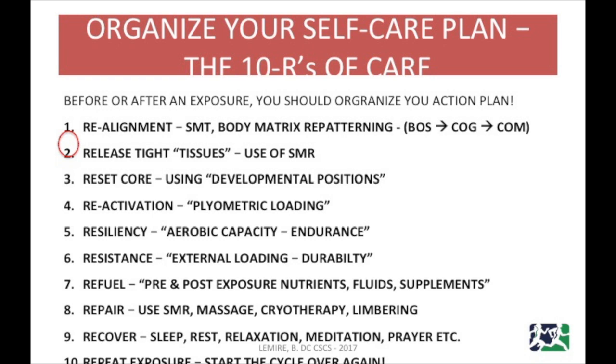The fourth R is reactivation. This refers to exercises that help prepare the body for the demands of movement in a fitness, work, or recreational environment. An example of this would be a plyometric loading movement pattern in preparation for golf, baseball, CrossFit, etc. The fifth R is resiliency. This refers to resiliency or your aerobic capacity, which is reflective of endurance-based exercises. The sixth R is resistance. This refers to any form or mode of resistance training.